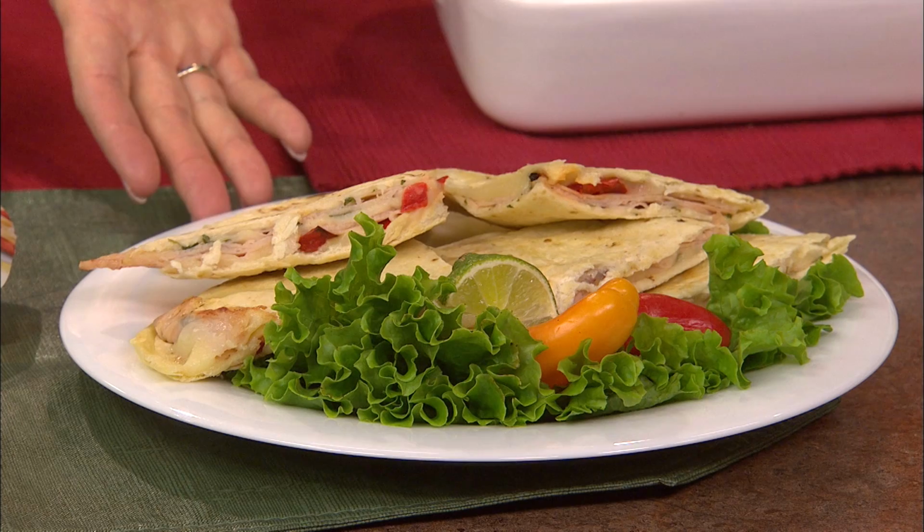And then cook it on one side for about 3 minutes, just to soften it. Turn it over and cook until everything melts. And then you can cut it into quarters if you want lunch or sandwiches.